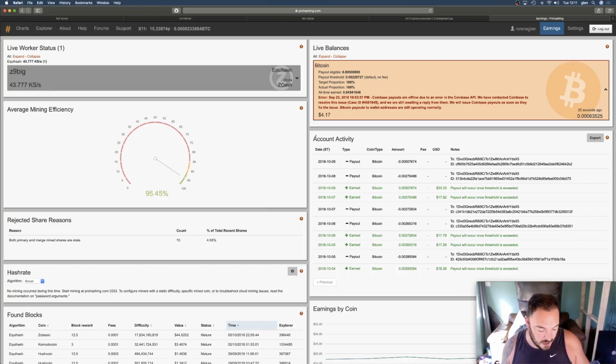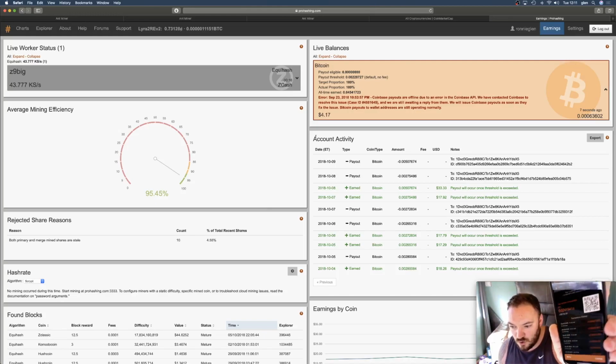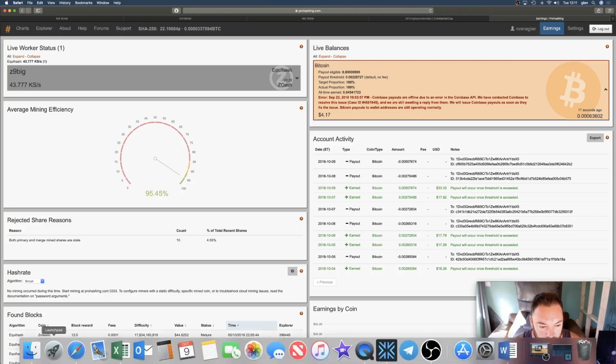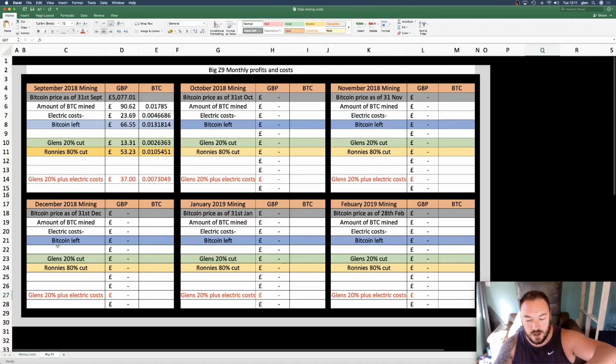I use a wallet called Jaxx, which is an iOS app, and you can see here the amount of Bitcoin, 0.024, which is $156 worth. That is from the start of October, so I'm doing that in months. So I'll show you what I mean. This is a quick overview. It looks complicated, but I've separated it into separate months.